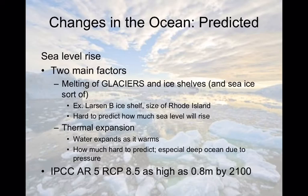You'll see this when we watch this video about the Larsen B ice shelf, which I'm going to show you. One of the issues is it's hard to predict how much sea level will rise. This is something where we see a lot of wild predictions compared to some of the other ones. We'll get into that when we do thermal expansion in a second.